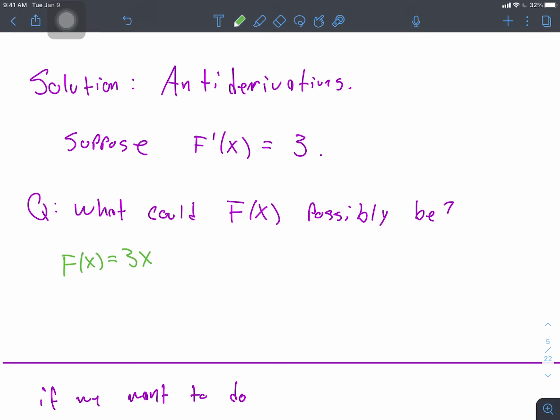But here's a moral quandary for you. What about the function capital F of x equals 3x plus 1?